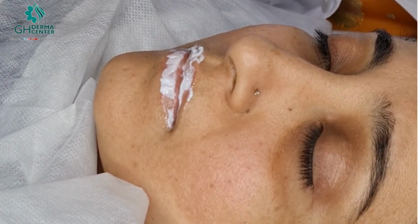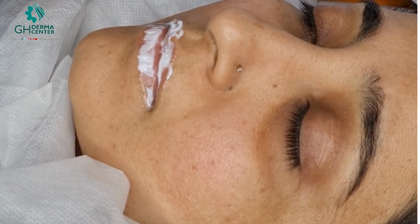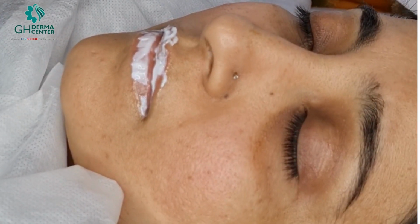The patient wants light pink lips, and today I will show you step by step how we will do lip blush. We applied cream for half an hour, and now we will remove the cream and start to add color to the lips.